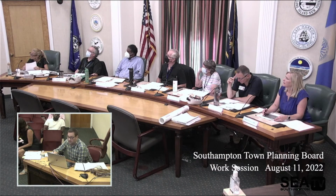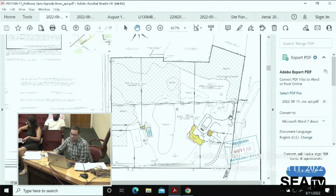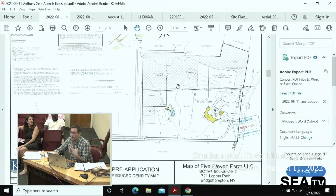It would be off of Loper's Path, so they're showing a direct sort of wedge, flag lot. I see it there. Now, we'd have to look at that a little bit, maybe adjust it if need be. So that was the applicant's preferred plan.